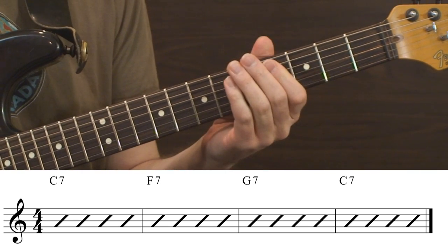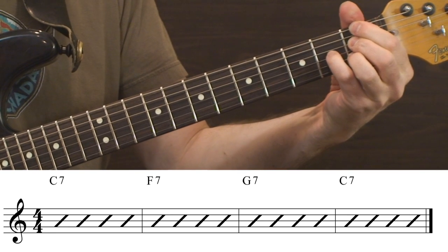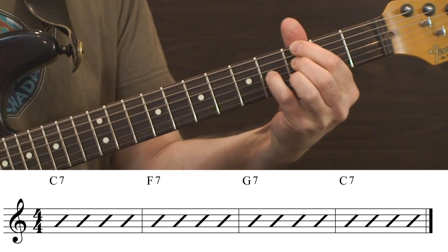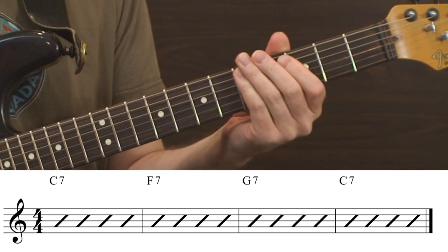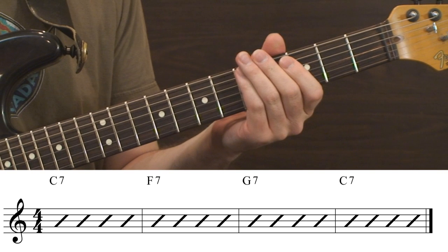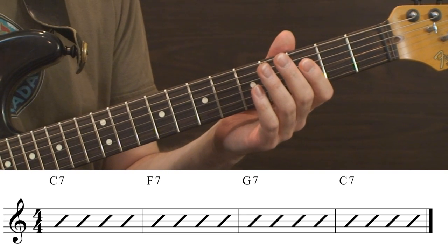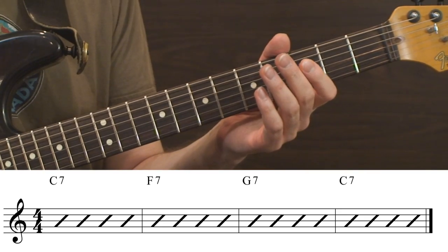Now, with all the chords performed as the dominant 7th style, you instantly get the impression of the style of blues or jazz music, and to a certain extent, even some rock as well, country and western too. And one thing's for sure, and that is that this 1-4-5 set of chord changes can be used to create a lot of different musical styles.